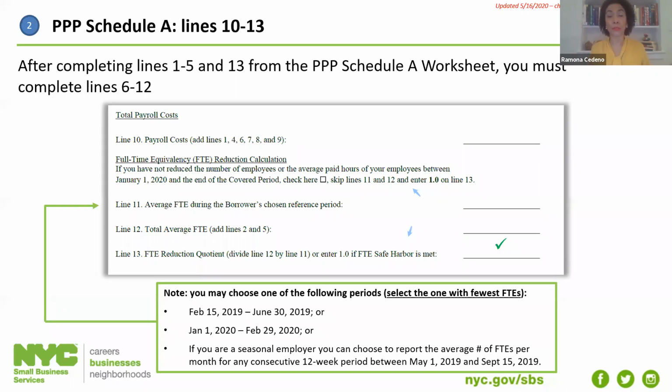I would pick the lower of the two, right? So if you had 5 employees in 2019 during that period, and you had 10 between January and February, and you lost some people, then choose the one with the lowest number. There is a third bullet point at the bottom that says that if you're a seasonal employer, you can have a different period, which is any 12 weeks between May and September 15th of 2019. So read this carefully, do the math, and see which one is more convenient for you.